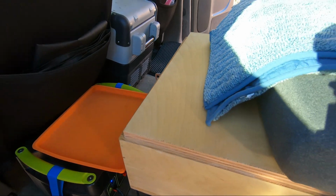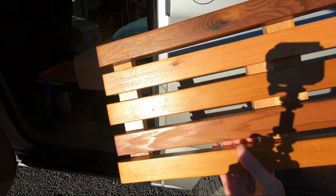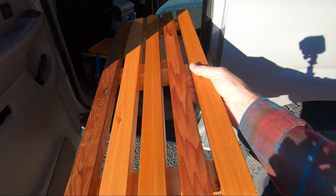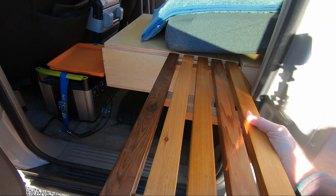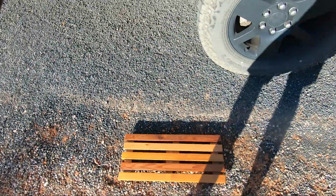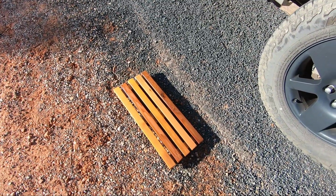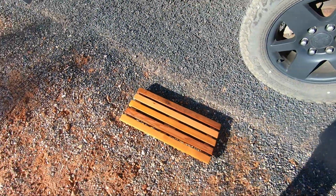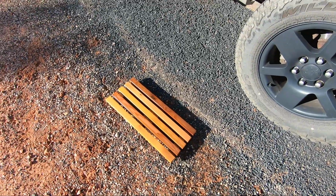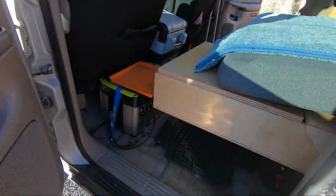So what I did was I basically created a shorter version. I measured it and made it fit so that it is long enough to support the mattress, but no longer. And the thought with these is that you can also use them as a stand for the shower and or for our portable toilet. So it's kind of like dual purpose. But even if I didn't use them outside and only used them to extend the bed, that's made a huge difference in terms of our mobility inside.